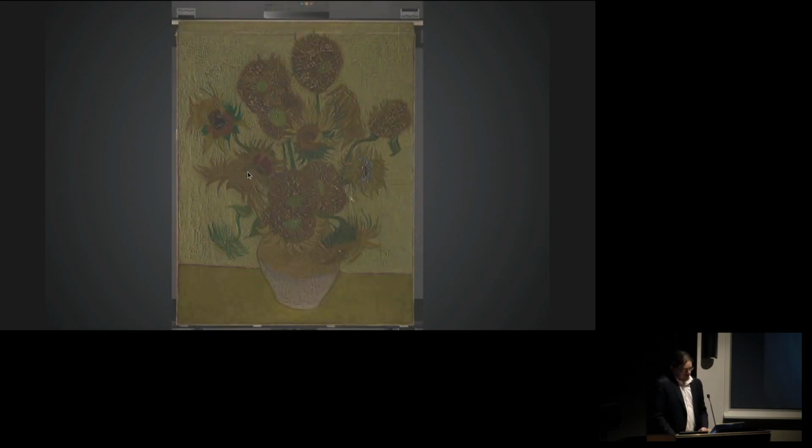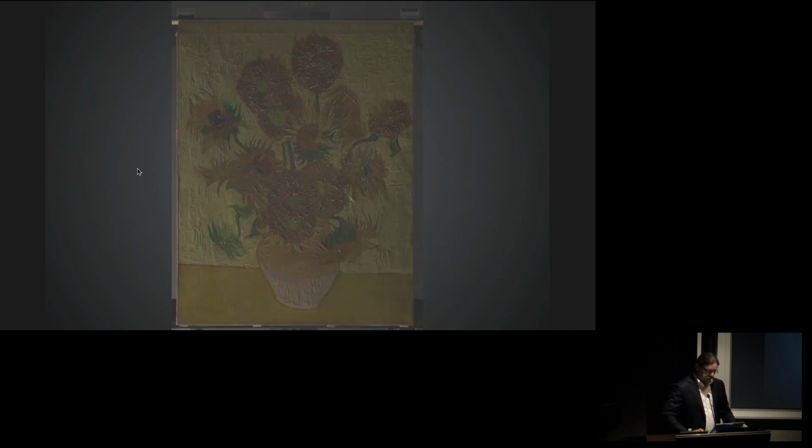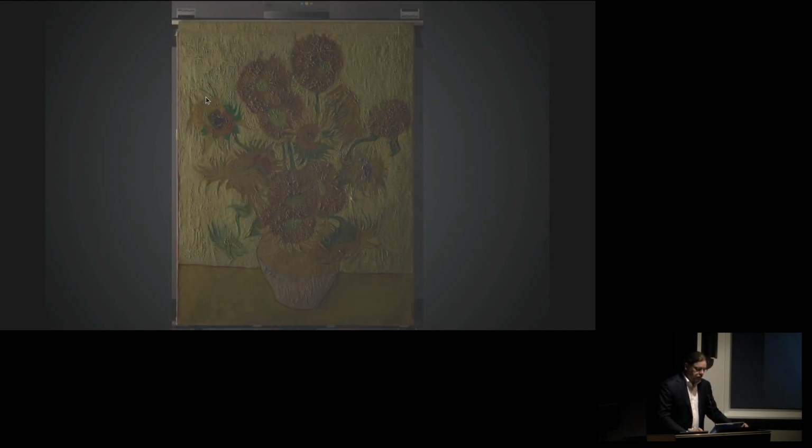It's basically a sculpture in paint, right? So this is the Sunflowers, which is in the Van Gogh Museum, also in the Museumplein in Amsterdam. And what you see here is a fusion of 8 photographs with the light at different positions. And so what you're seeing here is basically a virtual way to attach the light source to the mouse in real time.